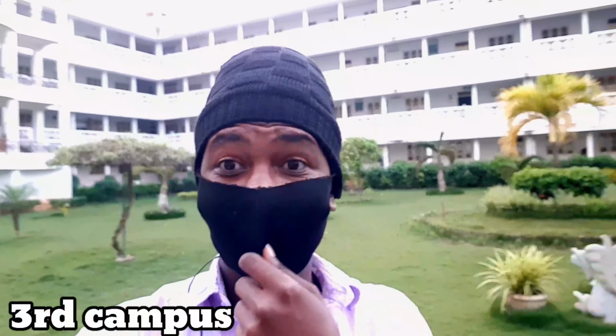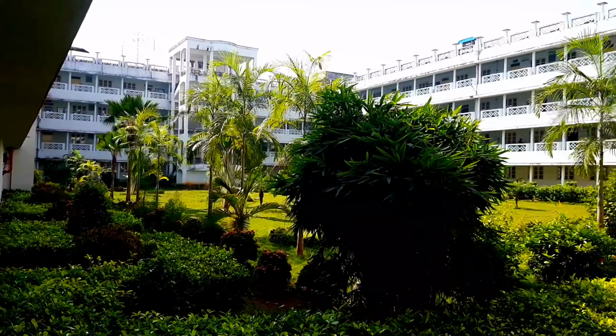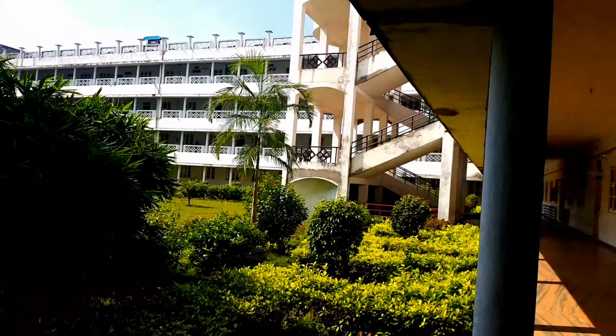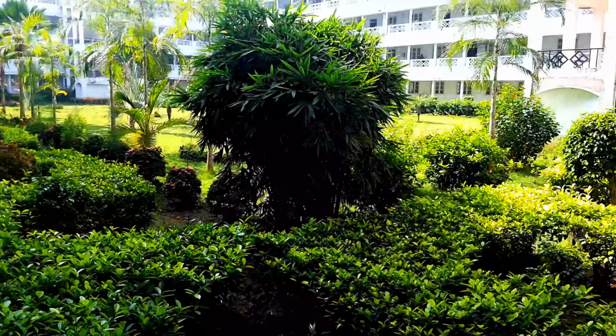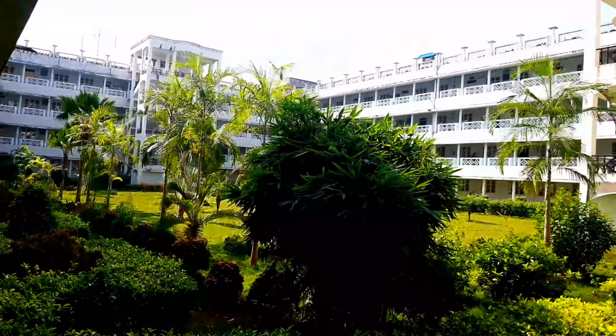Okay guys, now I'm in the third campus. What you see is the third campus, my campus, the campus for Aditya College of Engineering, BTech. It really looks so good. There are so many different campuses, guys, with different branches. But now I'm in the third campus, which we call the last campus, where I'm doing my BTech petroleum study. The college really looks so good, clean and natural. I really love it.